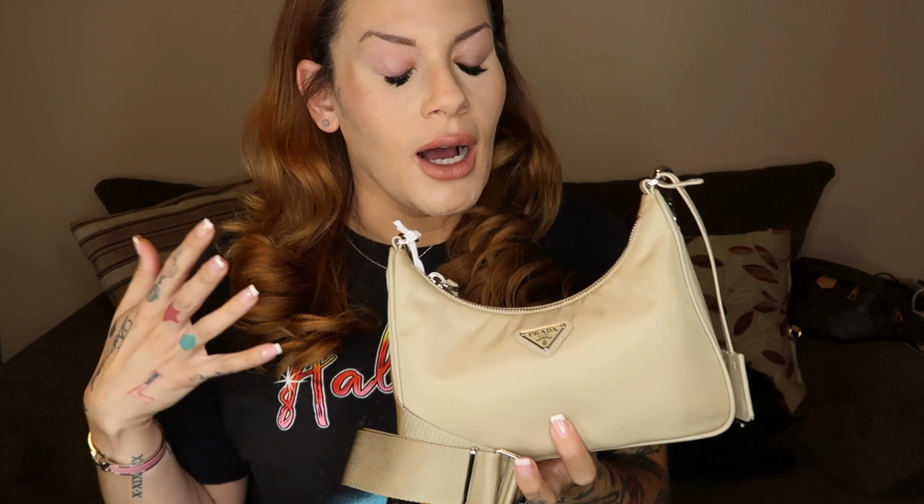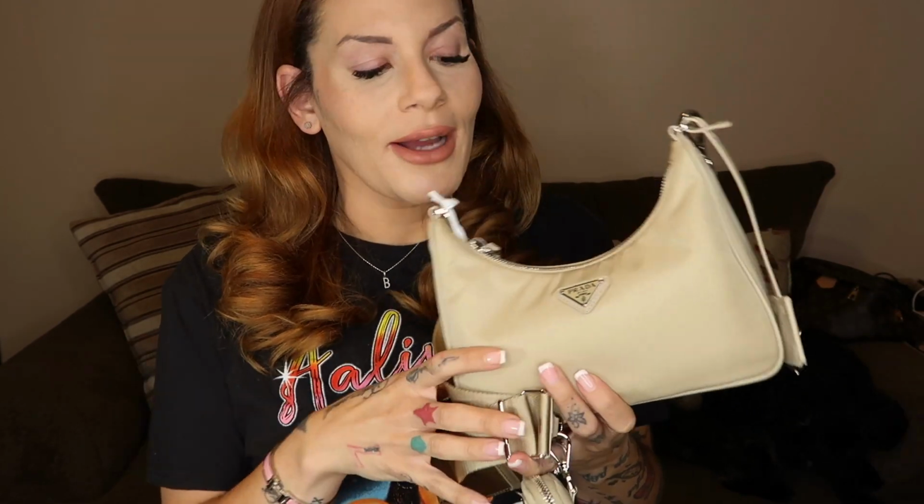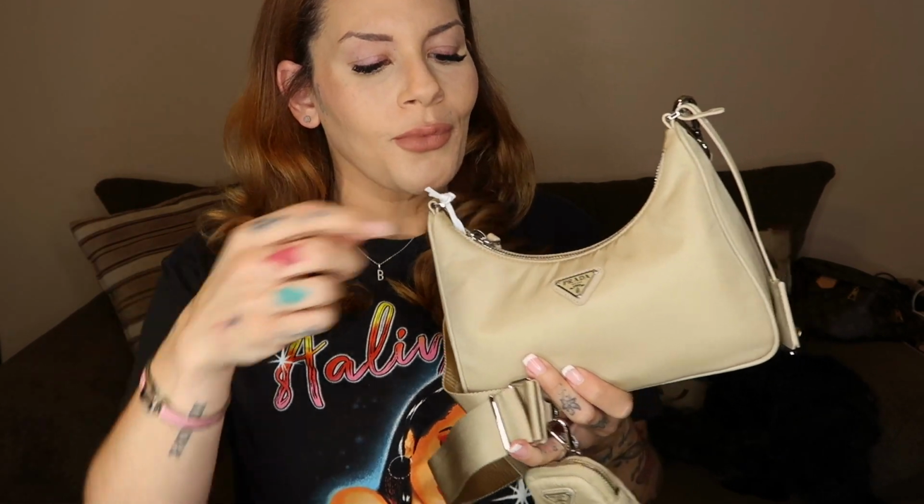Like I mentioned in my Prada 2000 re-edition unboxing of my black bag, I really wanted that bag in the desert beige color. It was sold out at the time. I don't have any solid beige bags. Most of my beige are either a monogram print or just not solid. So I definitely wanted a solid beige bag. I'm into nudes right now, and I've always thought this was a really cute color. So like I said, when I was at my mall, I saw it. They had it in stock. I was like, I want it. I need it. So super cute.